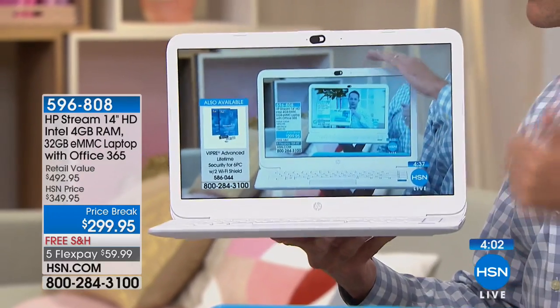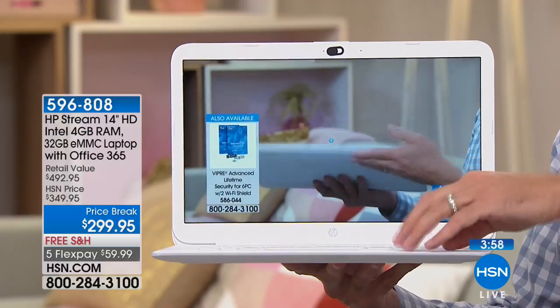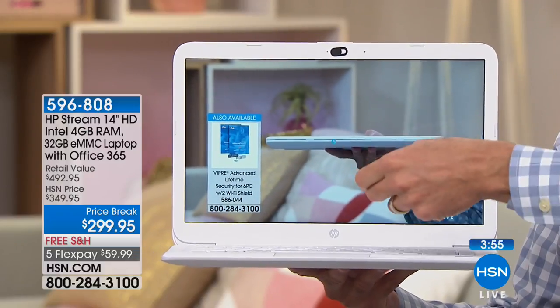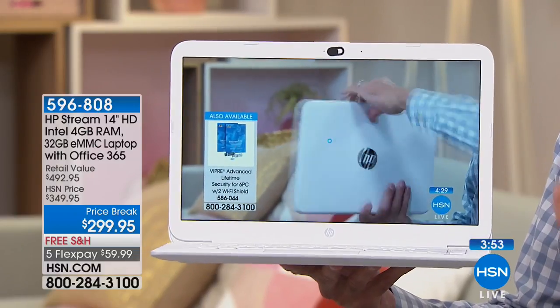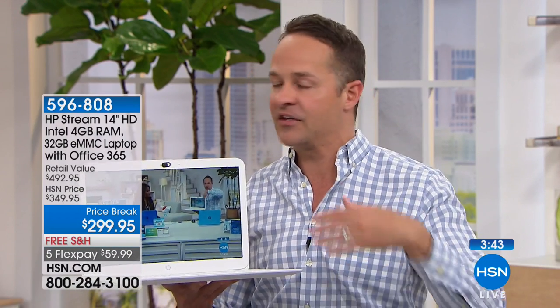Because it's a solid state drive, number one, it's faster, like I just mentioned. Number two, it's much lighter weight. It weighs only 3.17 pounds. A typical mechanical hard drive is much heavier than that. Because there are no moving parts creating friction, and friction creates heat, there's no heat. So this stays cool to the touch on the bottom. Another great thing if this is on your lap in the car, in planes, trains, and automobiles: it stays cool to the touch.